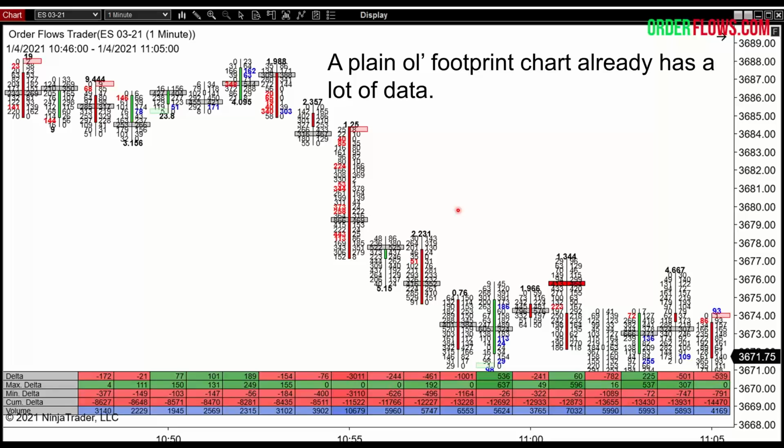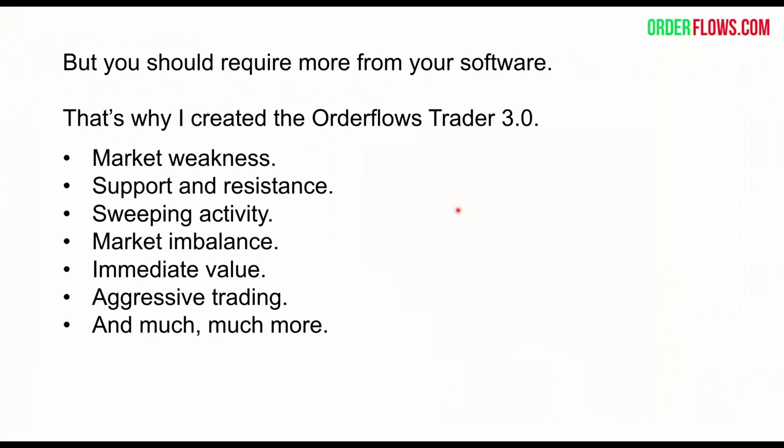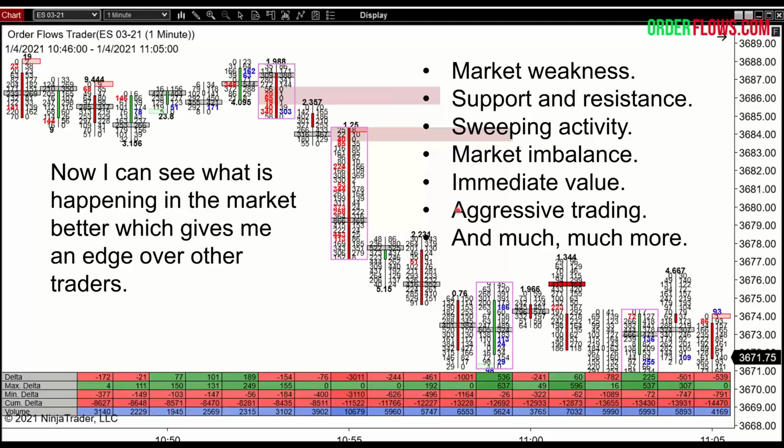But if you're newer to order flow, or you want to turbocharge your trading, that's why I created my software, because I wanted to take my trading to another level. I didn't have the resources that I had when I was working in banks or trading firms. I could just pick up a phone, call somebody, and they could run analysis for me. I wanted my trading software to show me market weakness, support and resistance, when a market was being swept, where there was imbalance, where there was value, where there was aggressive trading, and so much more. So this is the Orderflow Trader software with some of the things highlighted.